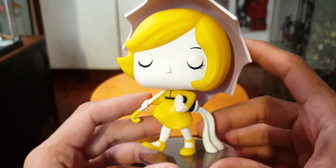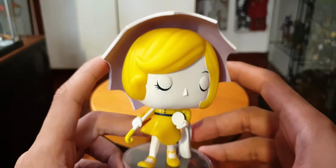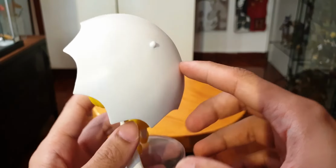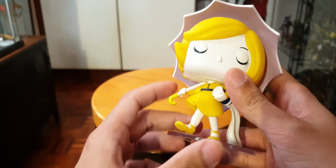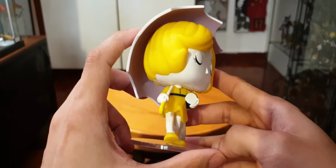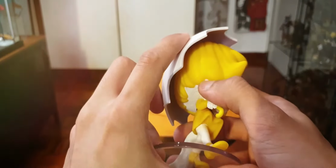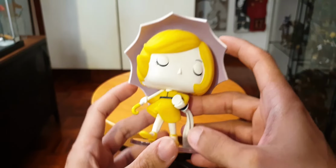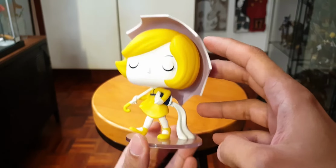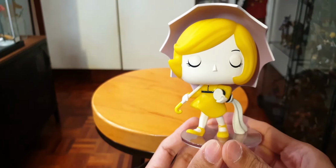I stopped collecting pops a few years ago because it got too messy, it got too much. Because I liked pop when they started off, but now they're making way too many exclusives, and some of the prices go up too fast. Nobody has the time to collect all of them at once. So I collect what I like now. I collect what stands out to me, and this stands out to me. So this is basically that.